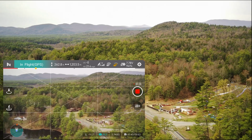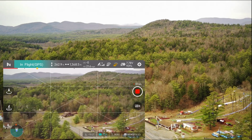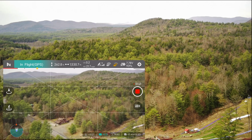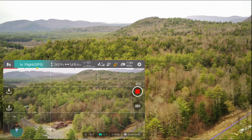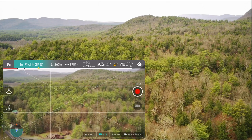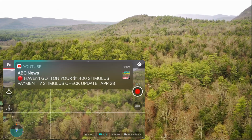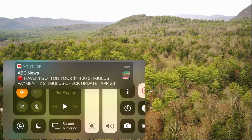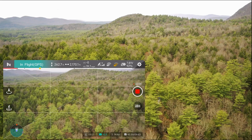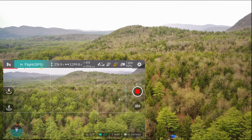Range, I don't know what they did, but it sucks right now too. It was better before they updated. Compass issue seems to be fixed, but the range issue's got to be cured. Let's turn off the Wi-Fi here. Gotta go up before she takes us into RTH.